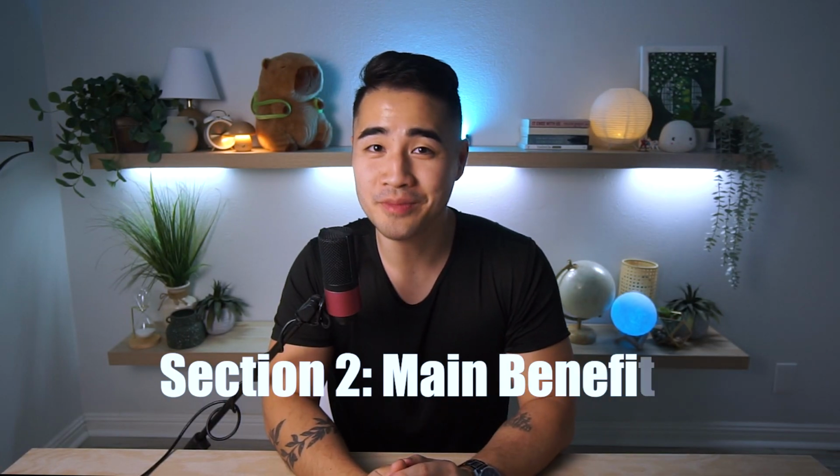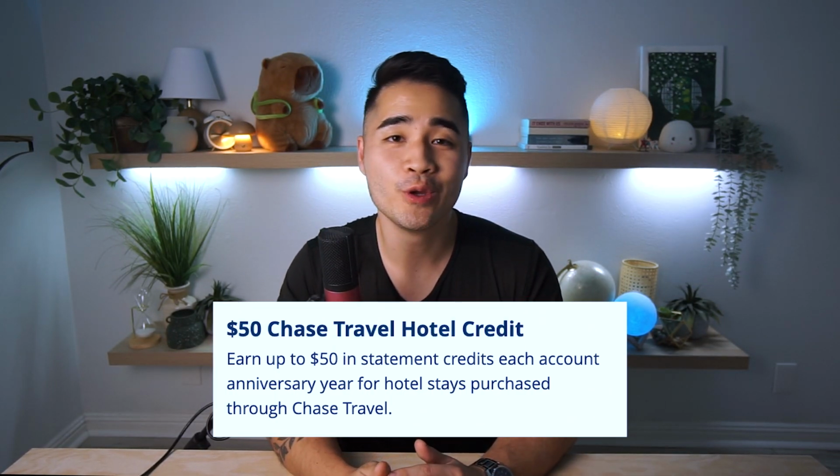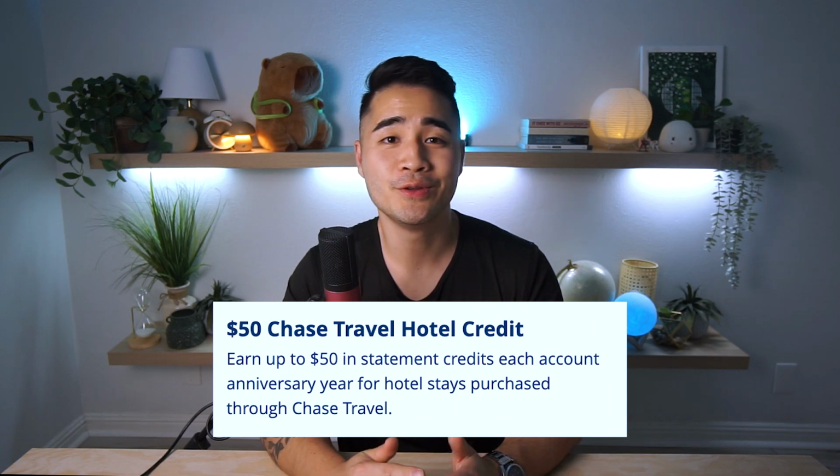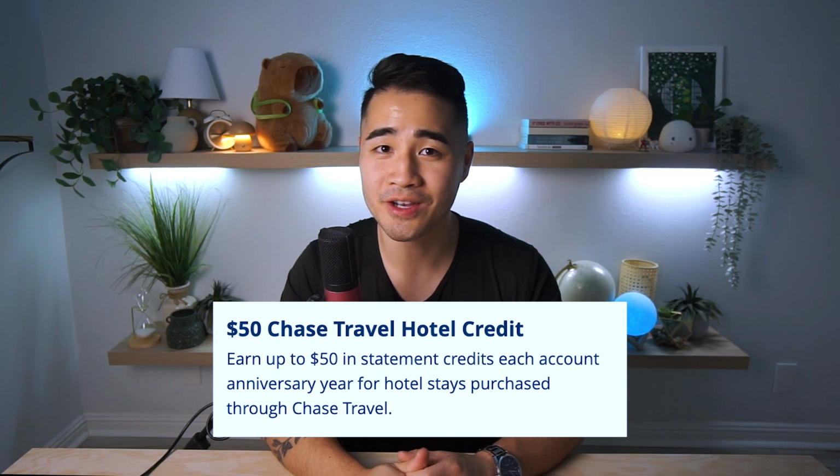Section 2, the main benefits. Now, the main benefit we mentioned earlier is going to be that $50 hotel credit when you spend it through the Chase travel portal. All you have to do is book a hotel room through the Chase travel portal, and Chase will reimburse you $50 on your statement.